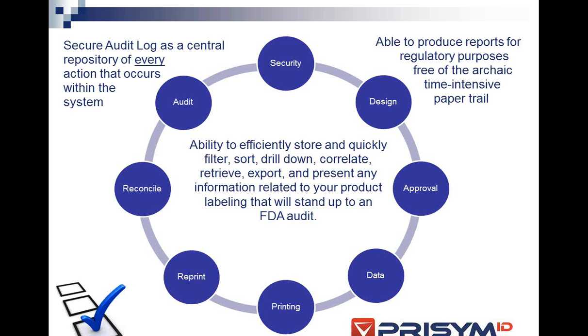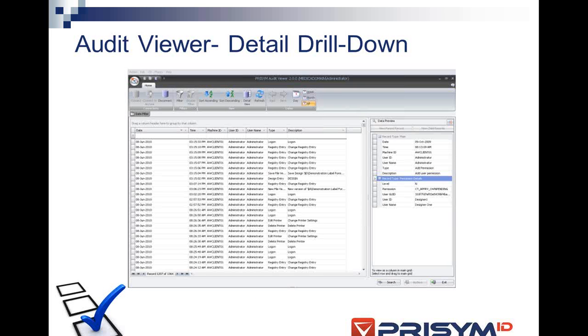For example, when a print job is sent, the audit log captures the user information by means of the user's electronic signature when executing a print job, the label name, label version, printer, and all the product-specific variables sent to the printer. When you are 21 CFR Part 11 compliant, your audit log contains a complete and accurate history of the system, which means that you are able to produce appropriate reports for regulatory purposes and are also able to perform reprints and reconciles for print jobs without having to revert to paper processes.